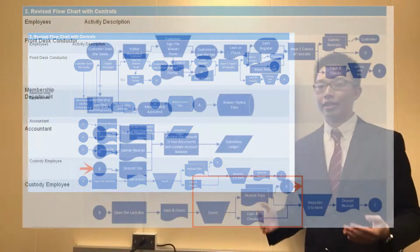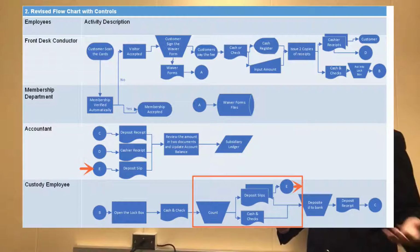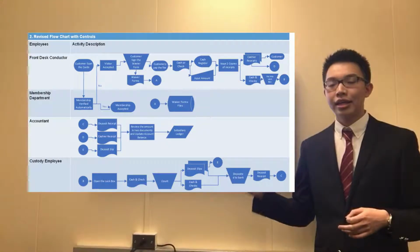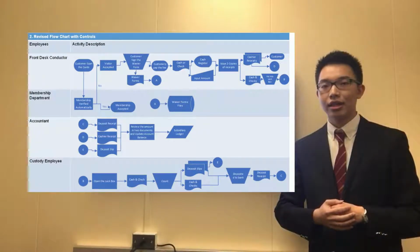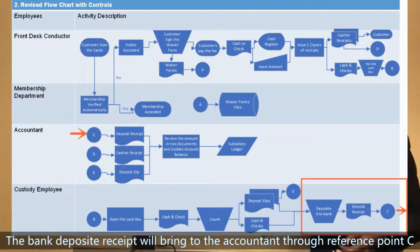So the deposit slip will indicate the total amount of cash and check they get, and one copy the custody employee will bring into the bank for verification, and another copy of the deposit slip will go to the accountant for the recording process. So in the evening, as the original description indicates, the custody employee will deposit the money and check into the bank account, and also get the deposit receipt from the bank. And then this employee will bring this deposit receipt to the accountant for the recording process.